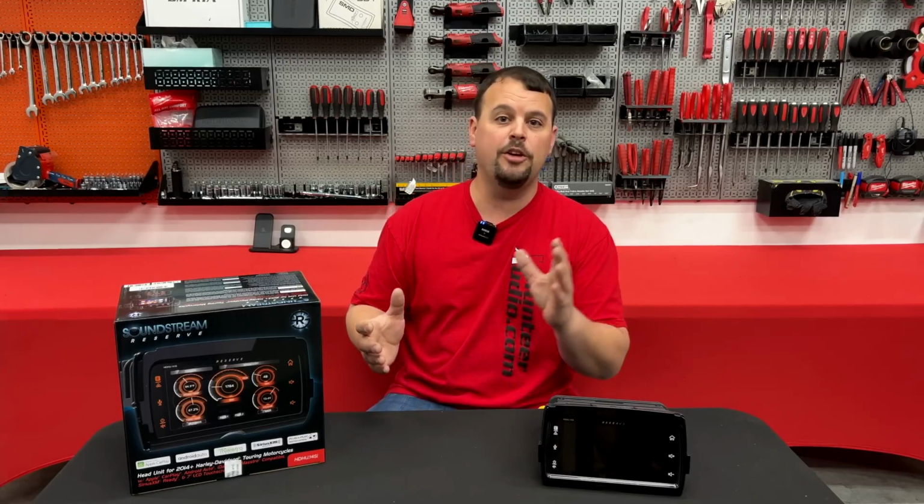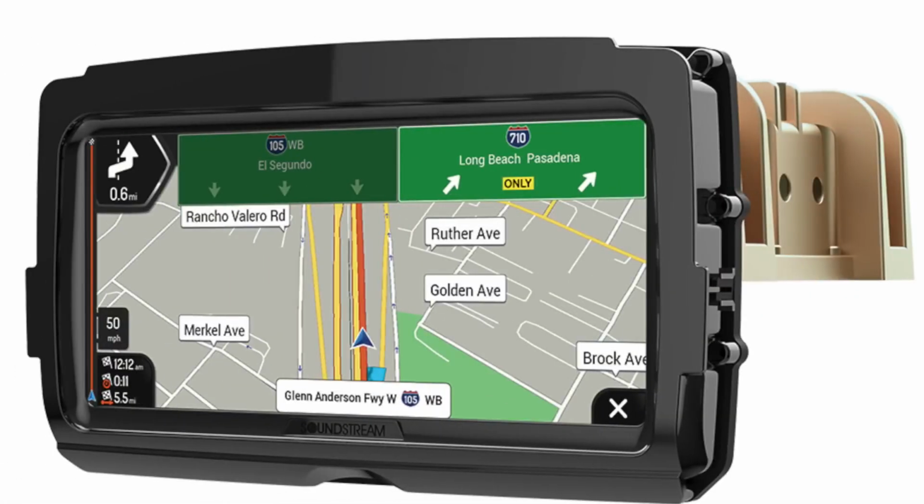Now the next thing a lot of you asked for was built-in navigation. Now I love Apple Maps and Google Maps. I don't think you can beat the maps that are in your phone, and being able to connect your smartphone wirelessly means that most people are going to choose to use those maps. But SoundStream added in iGo Primo navigation. So you're going to have built-in nav with the latest version of iGo Primo. They're one of the best companies for built-in navigation software. That's going to be in the radio without your phone having to be connected. So you guys that haven't made it to the future yet and haven't got a smartphone, you've got built-in nav with or without your phone.